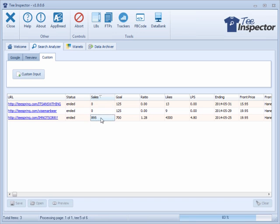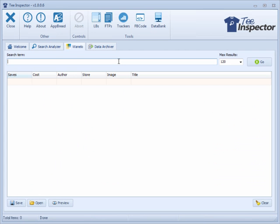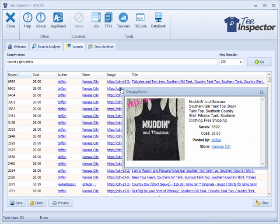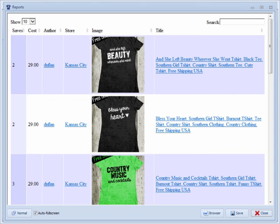As you can see here, this particular one sold 895 shirts from that particular fan page. In addition, you can actually search the Wanilo social network for products in here. For example, if you want to see shirts to do with country girls, you'll quickly get a big list of all the different shirts on that network, and you can sort it by the number of saves, which indicates the most popular shirts in that network. And then you can also hover just over top of each listing to see the shirt, or you can also utilize the preview button just like in the previous tool.